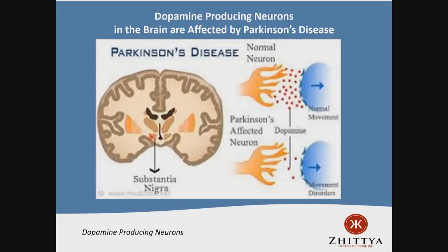With Parkinson's, we're dealing with a very tiny region of the brain called the substantia nigra. So it's not a global brain disorder like Alzheimer's, but a very small one. In fact, there's only 500,000 neurons here. 500,000 neurons out of the billions are affected in Parkinson's disease. These are the dopamine producing neurons. Normal dopamine neuron, normal movement. Parkinson affected neurons, less dopamine produced, more movement disorders.